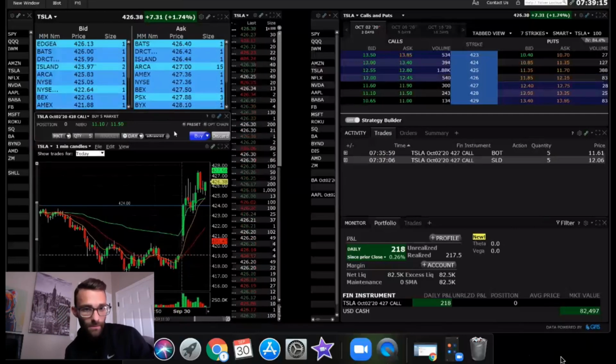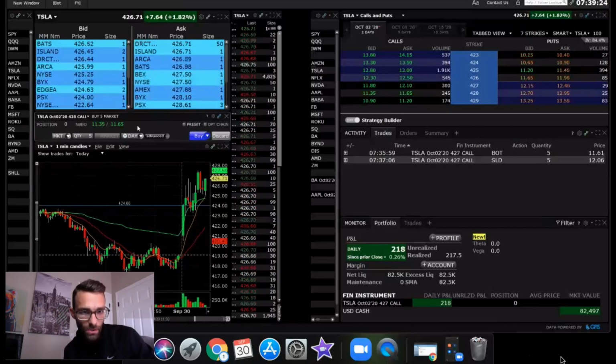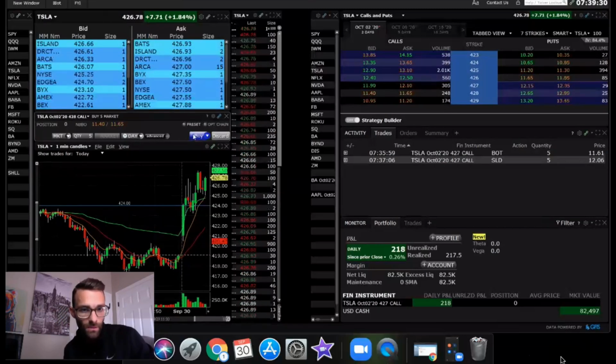VWAP, the 9, starting to push again. So right off that 425, kind of a higher low. And now I'm going for it again. And as far as the strikes that I choose, I try to trade at the money or just out of the money. So I have the 428 calls right now, knowing that high day is 427.50 and prior day's high is 428.50. So now I have a couple technical levels to trade off of.